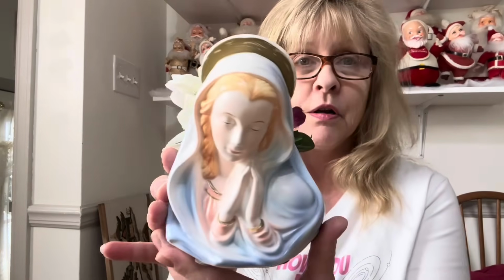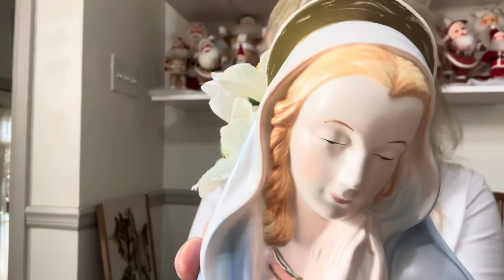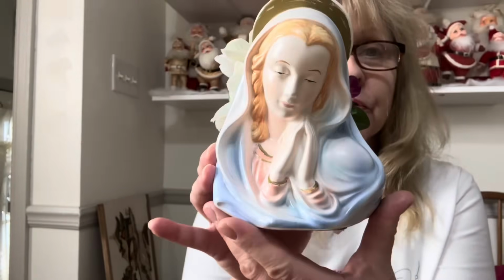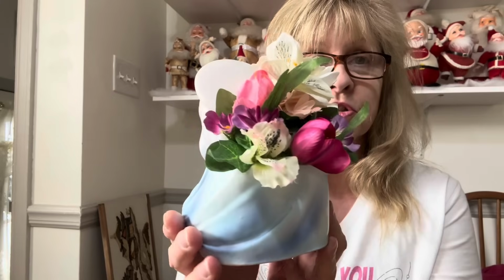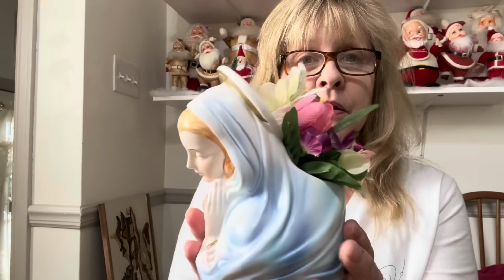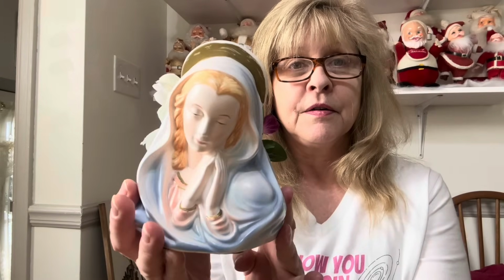I got this beautiful Lefton Mary planter, the Virgin Mary planter. Look at her. Isn't she beautiful? She had these flowers in there, so I just left them in there. Gorgeous.